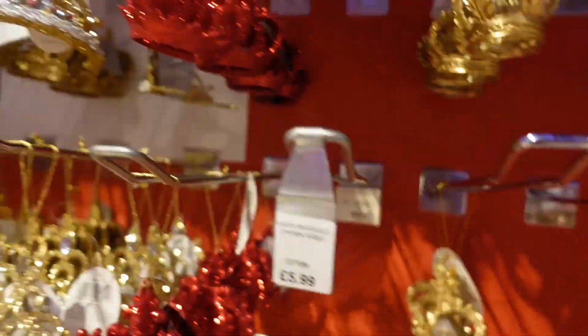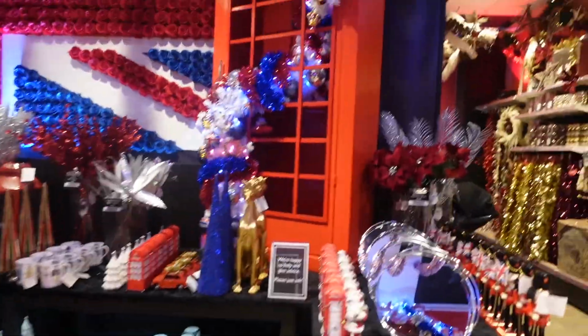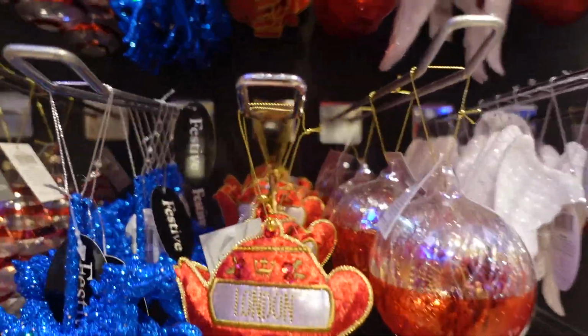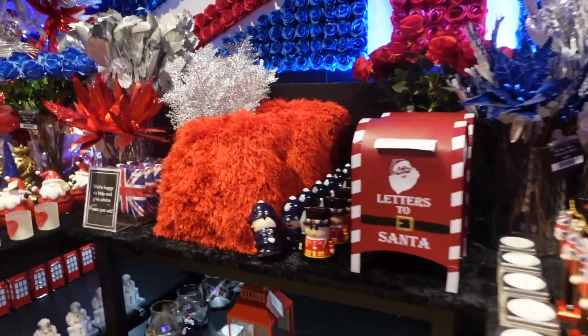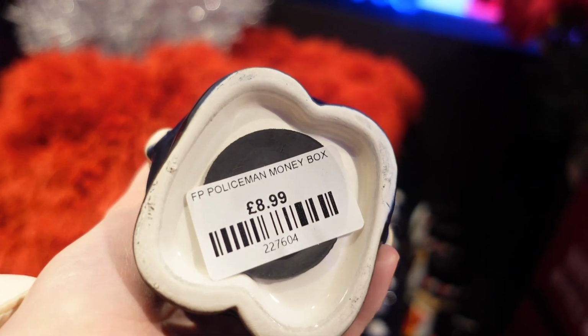Where are the prices? The prices are kind of difficult to see, but I think because they're all in a row, that's $7.99. Some of the stuff's a bit bare, but overall quite nice. Lots of just British things. A London one, that is $9.99. Let's carry on around here. What else do we got? Oh, the policeman. How much is the policeman? The policeman is $8.99. He's a money box.